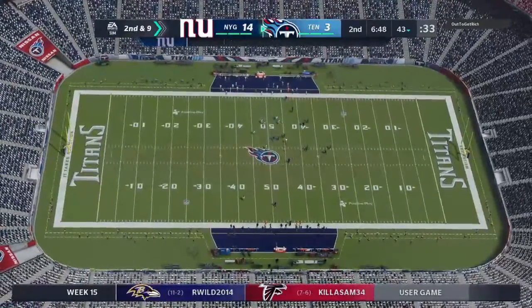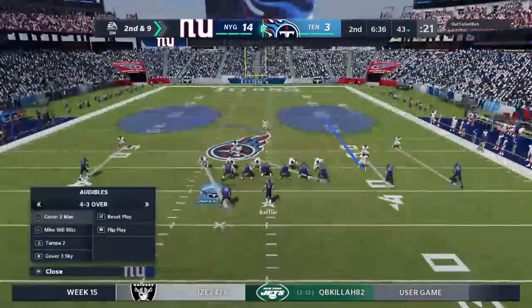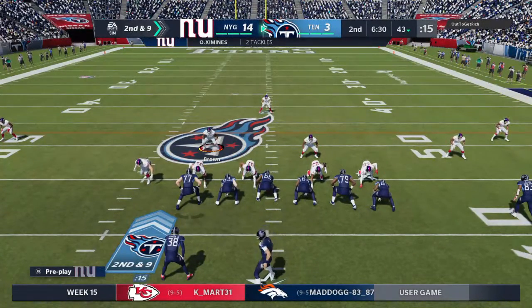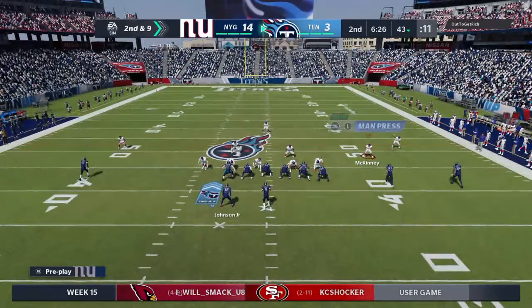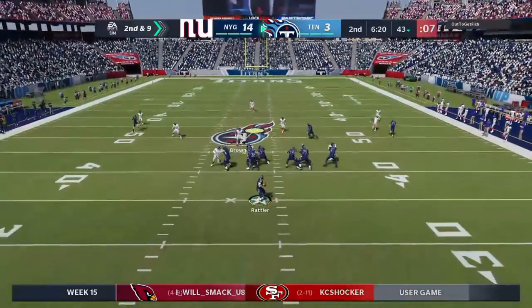Well, they were unable to make anything really big out of that, but it's not a bad idea to find your tight end and give him an easy completion and keep moving things forward. Almost as bread and butter as a good running back dive play. Second and 9 now.